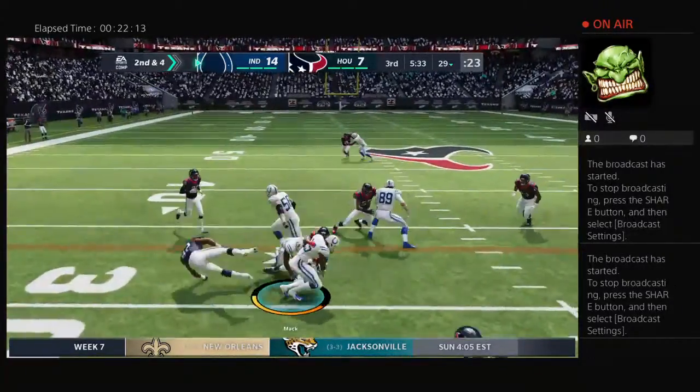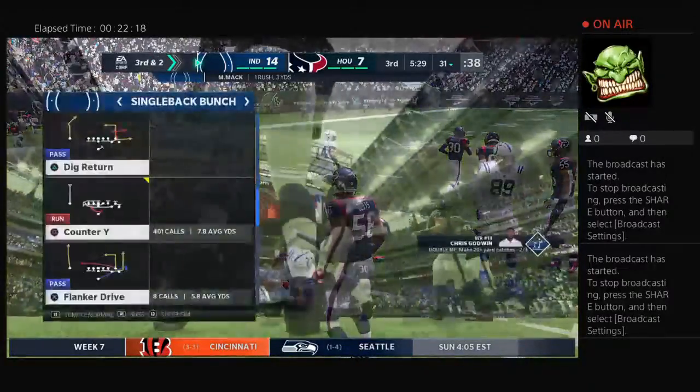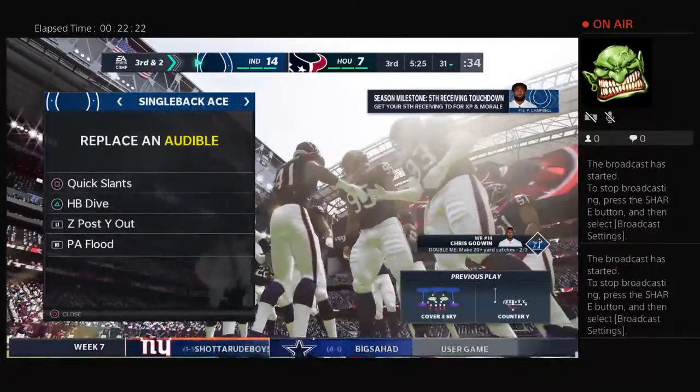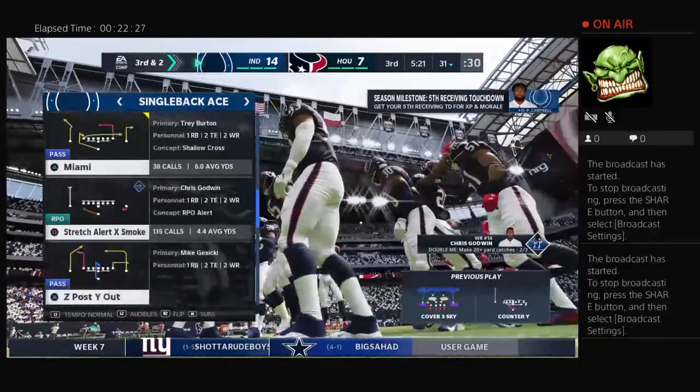They'll run it here. This is Marlon Mack. A pickup of about 3 yards as he's taken down at the 31. He's brought down at the 31. A 3-yard gain on the play. Brings up 3rd down.